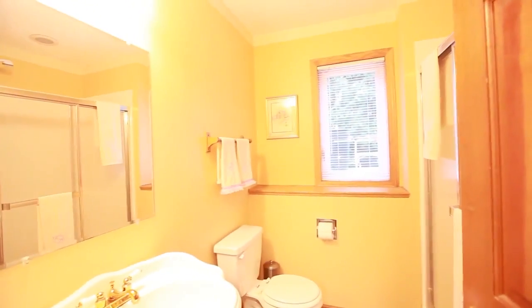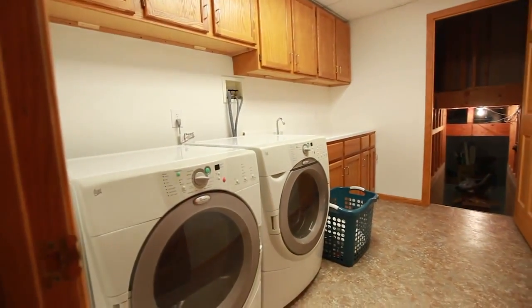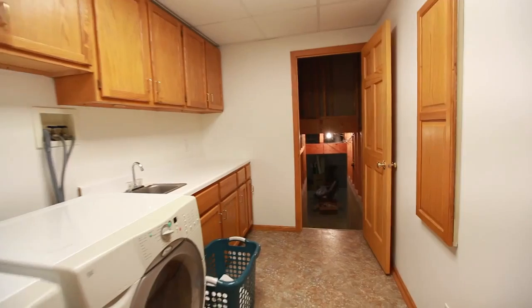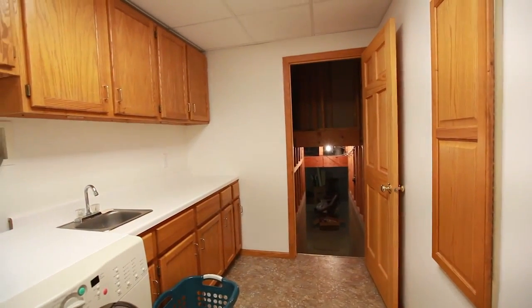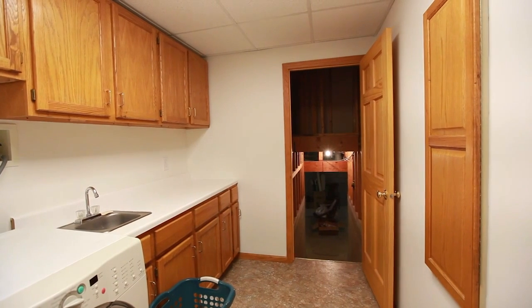And then also on this level is a laundry room, which has the front load washer and dryer that are fairly new. And then beyond the door is an unfinished space, which would be the fourth level. Could certainly be finished for extra square feet, or it's just used for storage.